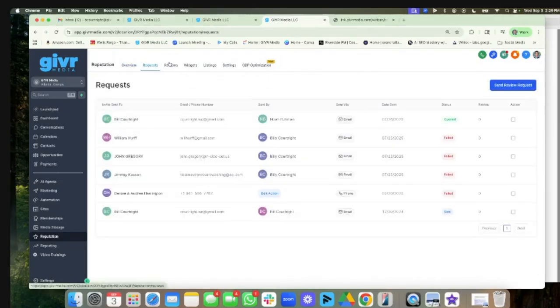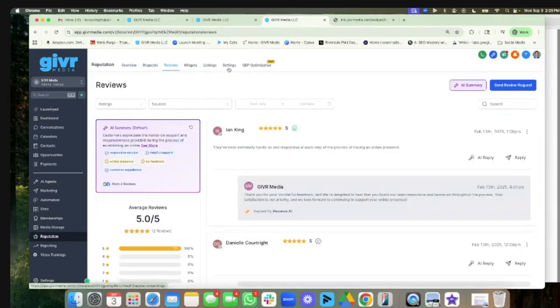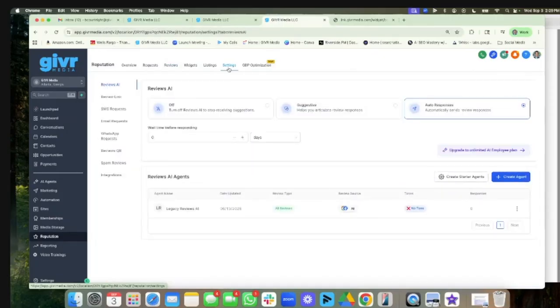If we go here, let's go to settings. If you look at the top here, you've got reputation, overview, requests, reviews, widgets, listings, and settings, as well as the Google Business Profile Optimization tab. We're going to spend most of our time in the settings tab.